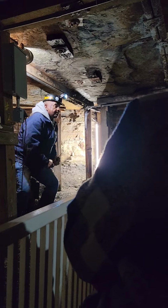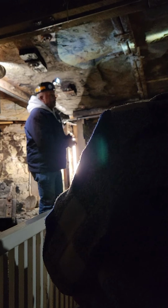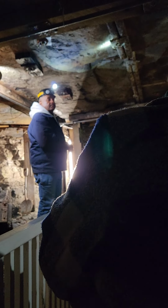It's no picnic. When you work in low coal, you bend over like this, guys, for 8 hours. You walk around like a duck in that low coal. That's how you have to walk around, or you shuffle to get from point A to point B. It's no fun and it's no picnic, but you do what you got to do.